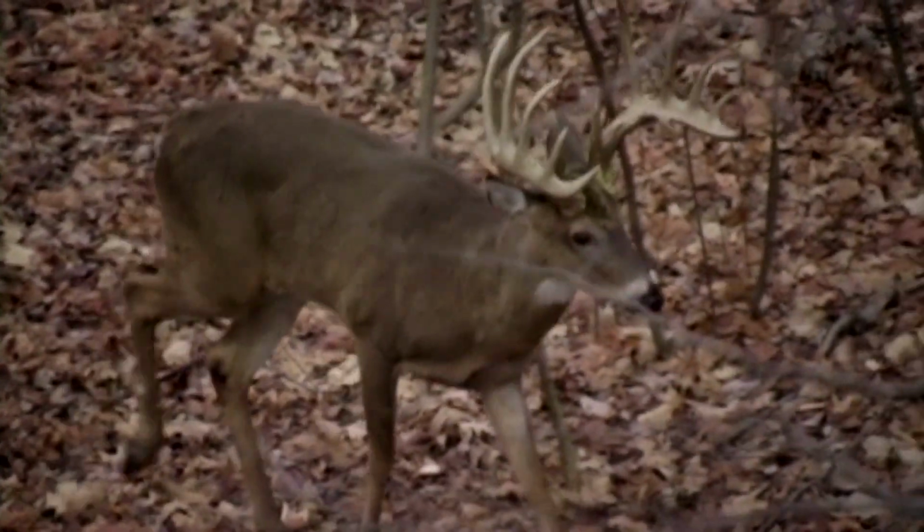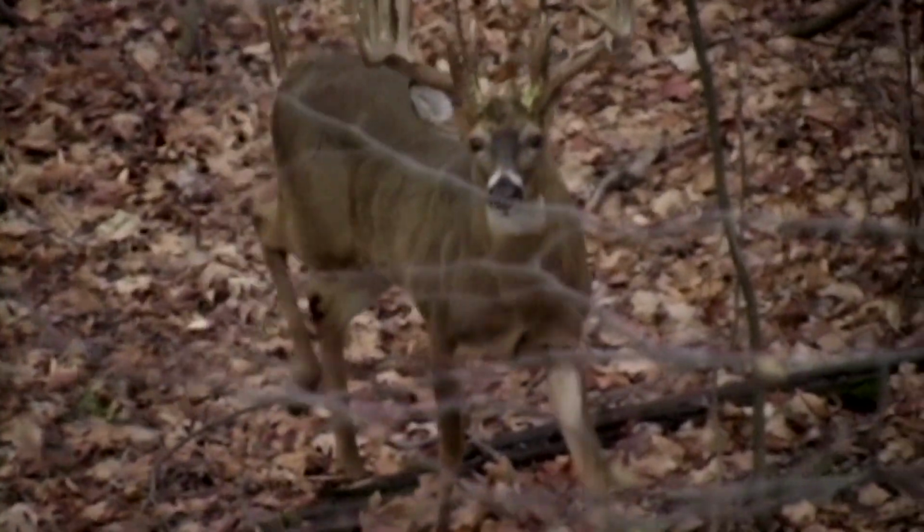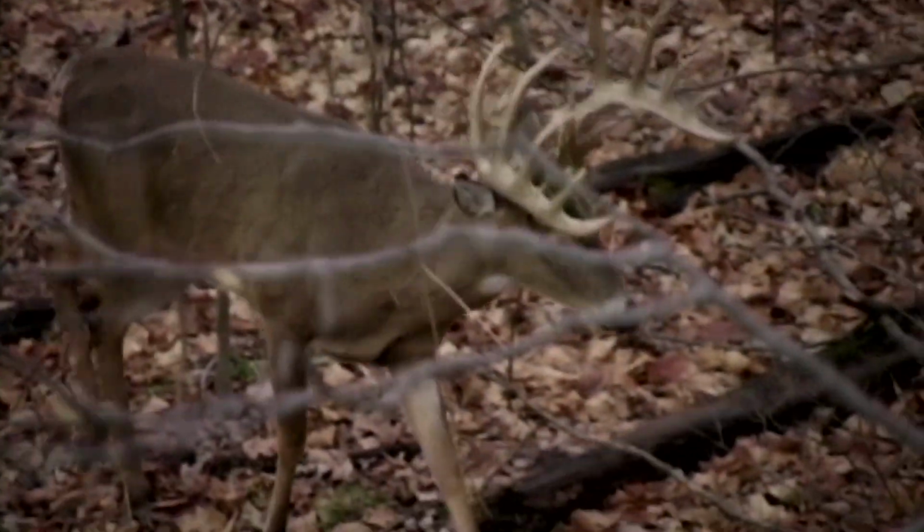You know, 150 to 160 inch deer, that's a good whitetail, but that 200 inch deer, when you see that deer, they're so few and far between. I've only seen one.